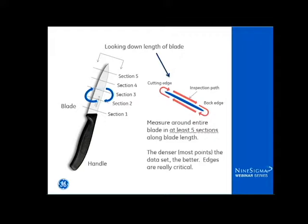So we contemplated how we could handle giving you something to use your process on, and we obviously couldn't send our airfoils all over the planet. So a gentleman had a great idea of using a knife, and you see a knife here on the screen, and it's not an exact replica, of course, of an airfoil, but it gives us something that we can all shoot for. It is shiny, it's relatively thin, it has sharp edges. So what you see on this screen is our minimum type of inspection requirements.